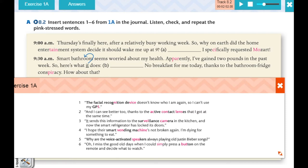So the answer for letter A is number 5. Why are the voice-activated speakers always playing old Justin Bieber songs? You see, the person here says that she requested Mozart, but she has no idea why the technological system here is playing Justin Bieber instead of Mozart. You see the problem? Technology has problems, a lot of problems, you see? Let's go ahead.